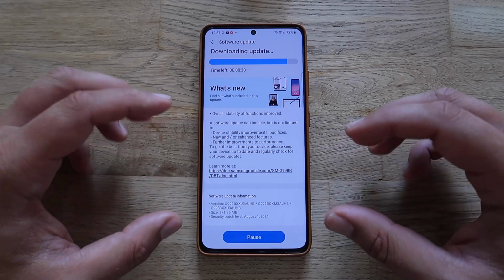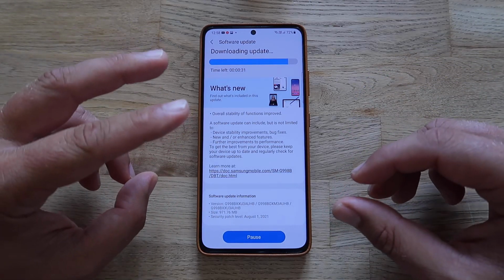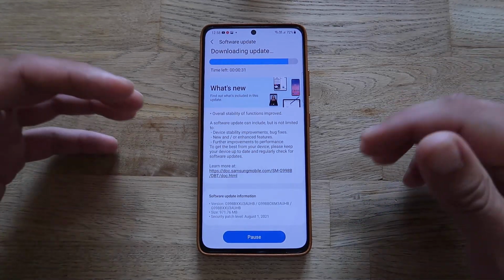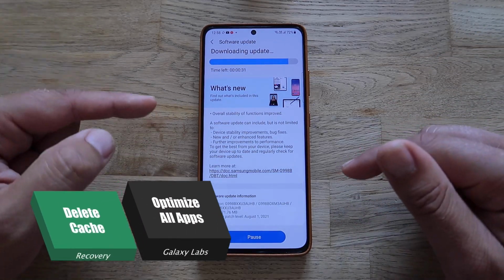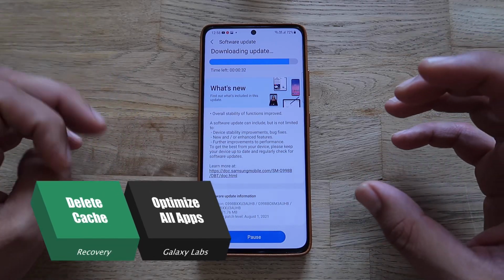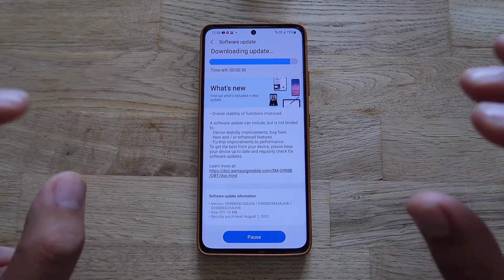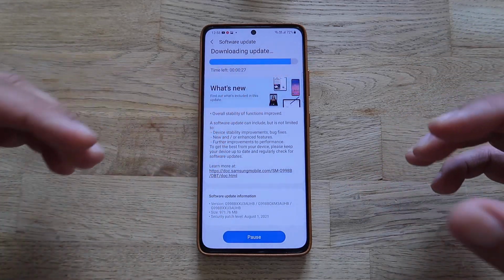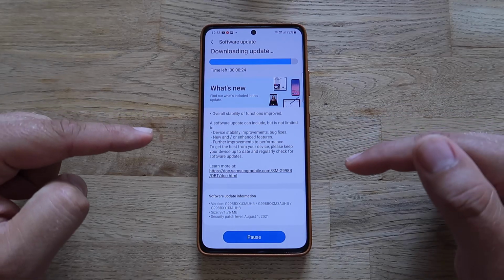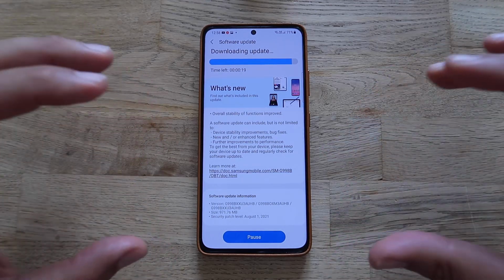The software update has been almost downloaded, so I'm gonna be sharing with you guys 2 steps that I always do when I upgrade my Samsung phone. I go into the recovery mode and I delete all the cache, and then I'm starting the Galaxy Labs to optimize all my applications. If you don't know how to do this, I got you covered. Check one of the videos here, it's included. So without any further ado, guys, I'm gonna be installing this software and let's start testing.